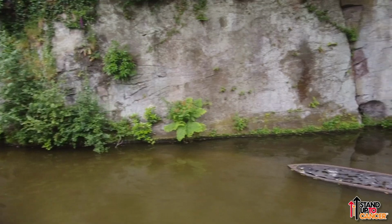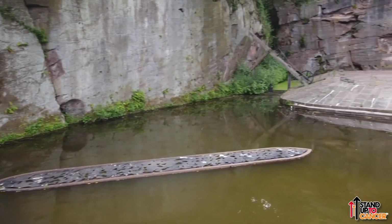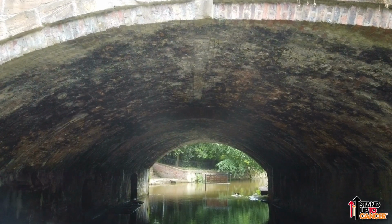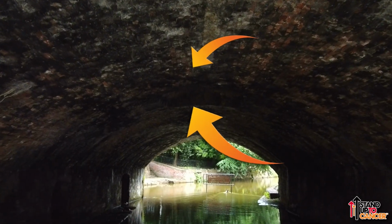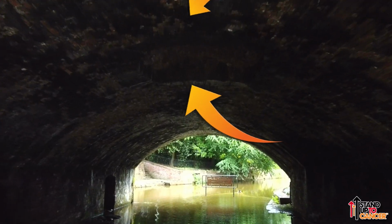Anyway, I survived. The tunnel is cut directly through the rock, and coupled with the bridge, it formed a one-way system for incoming and outgoing boats, making the resulting waterway traffic much easier to manage. I flew the drone carefully under the bridge. You can see what remains of an opening in the roof of the bridge. This was a hatch that allowed boats to unload directly to the road.